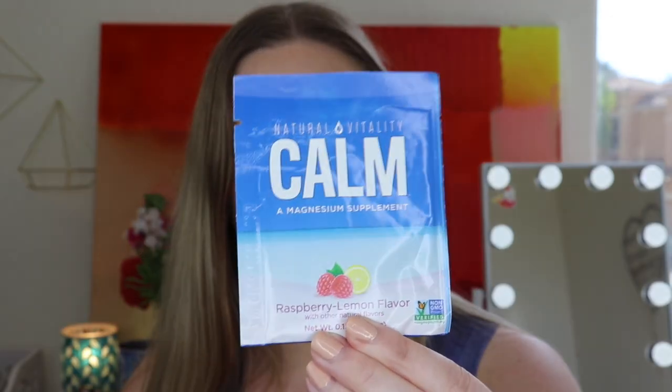Next up we have a Natural Vitality Calm, a magnesium supplement in the raspberry lemon flavor. I think I've tried this before. I don't know if it was the same flavor, but it actually might have been. I like taking magnesium at night as a supplement. It can help calm your mind and get you a little sleepy. I believe you take it about an hour before bed. But like with any supplement, if you're on medication, always check with your healthcare provider or pharmacist if it's a good choice for you.